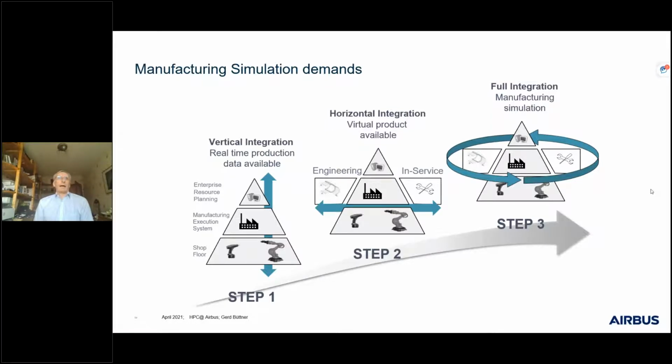We have known it for a longer time, but there is something to be improved on the horizontal integration, really having the end-to-end integration from an engineering point of view up to the final product in service and operated in service, also capturing all the information in a digital way in between. And the last step, and that's what we are currently targeting in a lot of products going forward, is really to have a full manufacturing simulation. That means having a virtual twin, a digital twin for the whole environment, meaning the factory together with the product, in a physical and a virtual way in parallel. So there are multiple virtual twins we have to develop, and we have to consolidate all the information in between. There will be a lot of simulation requirements coming on based on the huge amount of IoT data you need to feed these kinds of systems.